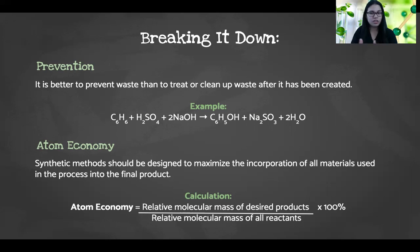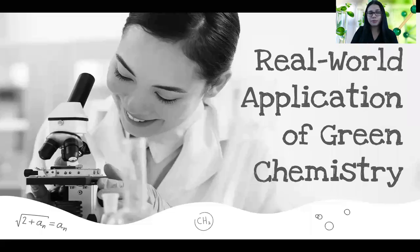It's also important to note that some reactions that have 100% atom economy can also have poor yields. So it's necessary to consider both measures of efficiency, yield and atom economy. Now, when analyzed in all its entirety, green chemistry has already left its mark in the world and has the potential to keep doing it in the future.